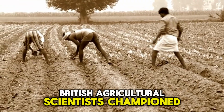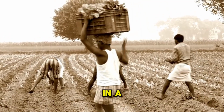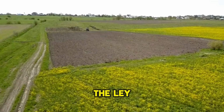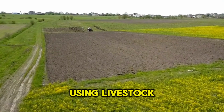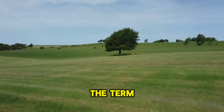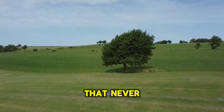British agricultural scientists championed a system during the war years that integrated crop production with temporary pastures in a way that built soil fertility to remarkable levels. The lay farming system alternated several years of grass and clover pasture with several years of arable crop production using livestock to cycle nutrients and build organic matter. The term lay refers to temporary grassland established within a rotation, as opposed to permanent pasture that never gets plowed.